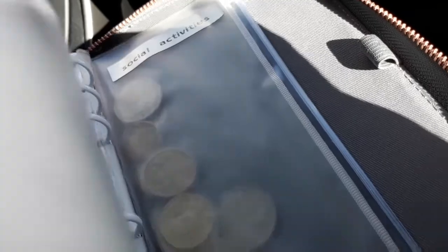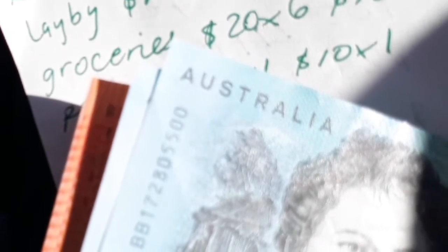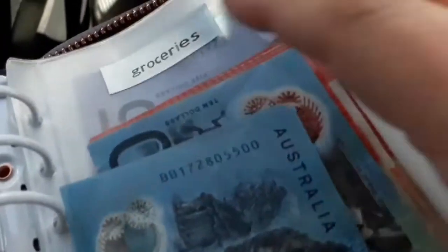Okay, so we're going to go back to the start. So the first section we're doing is groceries, so I've got here 6 20s and 10 3s, so I'll put those in. It's a bit hard doing it when you're holding a camera. Should have brought my tripod with me, or my selfie scope. So that goes into there. And then the next one is petrol, which is 150 and 110.